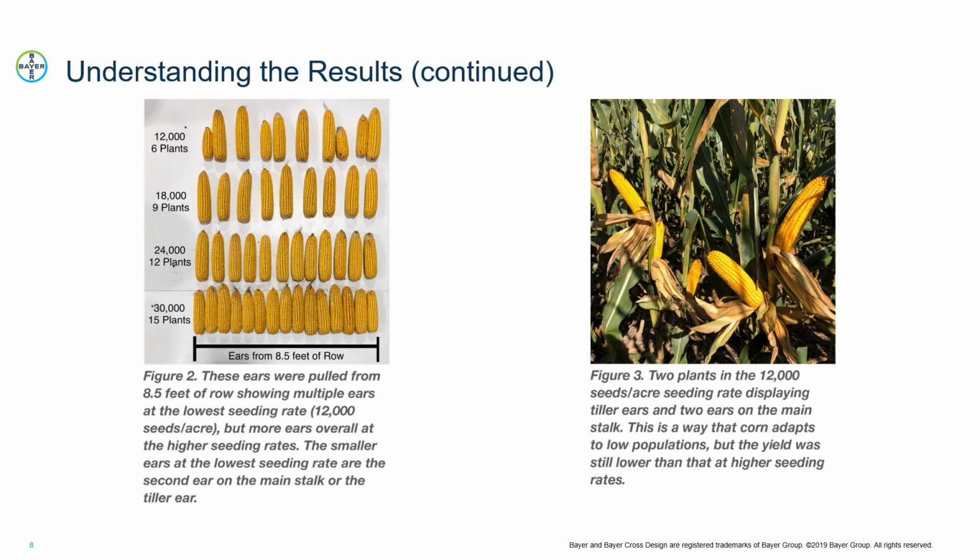But what did we actually see out there with respect to what the ears on an 8.5 foot row looked like? Here are the ears on that 12,000 plants per acre. You can see we had some very large ears with some small secondary ears. Then you move to the 18,000 plants, again very large ears with no secondary ears. The 24 and 30,000 would be characterized by smaller ears, but again more ears, and they're very consistent across those seeding rates.